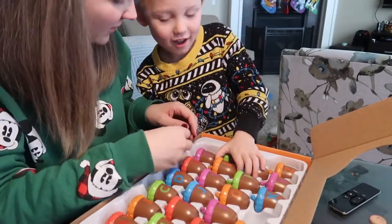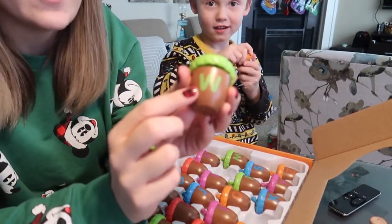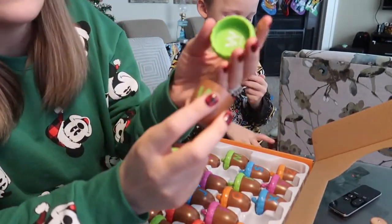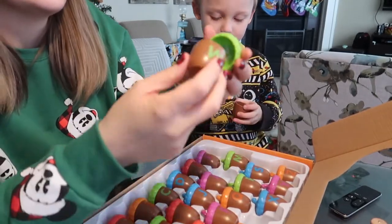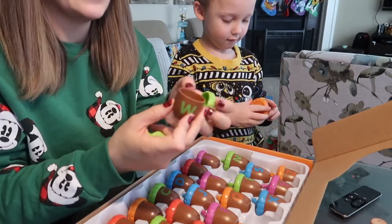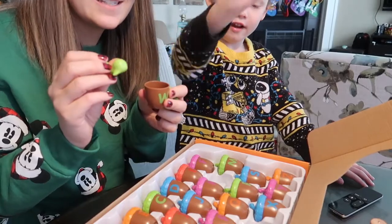Because whale starts with the letter W. And these are so nice because they have the capital letter here. And then when you take the lid off, the lid has the lowercase letter. So you can do capital and lowercase letter recognition. And you can start to talk about words and what they start with.